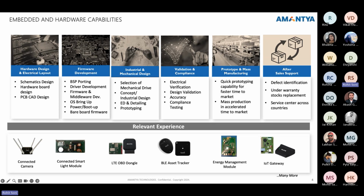Thanks, Vikas, for describing the firmware and the embedded requirements. So coming back to the industrial and the mechanical design, as I said earlier, we present a complete package to the customer, whether it's a mechanical industrial case or a production-friendly case. We design it from end to end. This definitely includes industrial design first. This means a visual design.